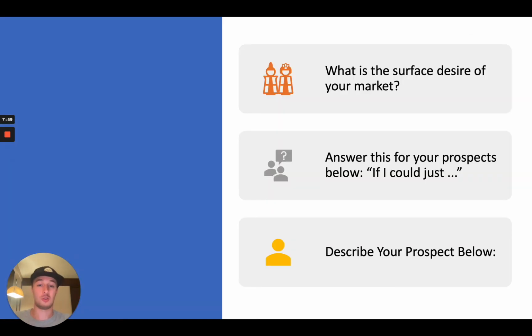So you also have to know what is the desire of your market. If you want to convert sales, what I do is I make sure that I have some kind of empathy, that I understand who is my market, who am I targeting, right? So how to find out? Simply by doing a simple exercise. Ask yourself, what is the surface desire of your market? And then answer this for your prospect instead of them, right?